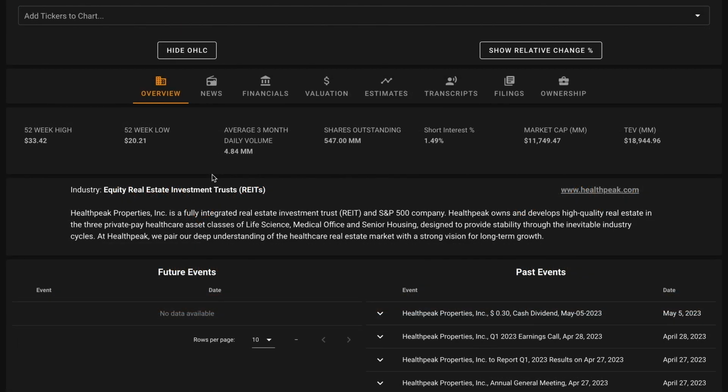Healthpeak trades just $1 above their 52-week low. The company is down $12 from their 52-week high. 1.5% of their shares are sold short. Healthpeak is a large business. They have nearly a $12 billion market cap. But why should we be paying close attention to Healthpeak?